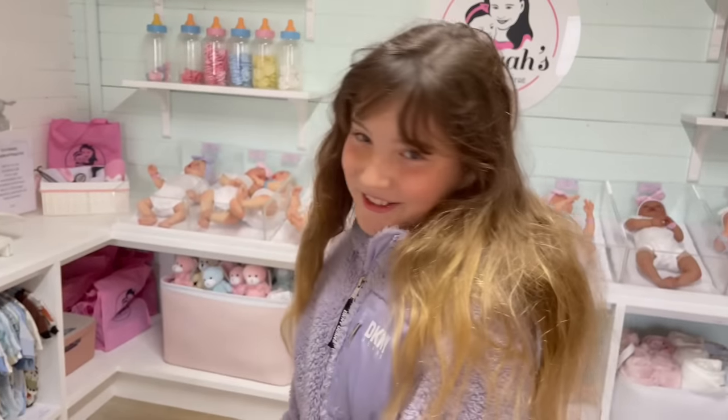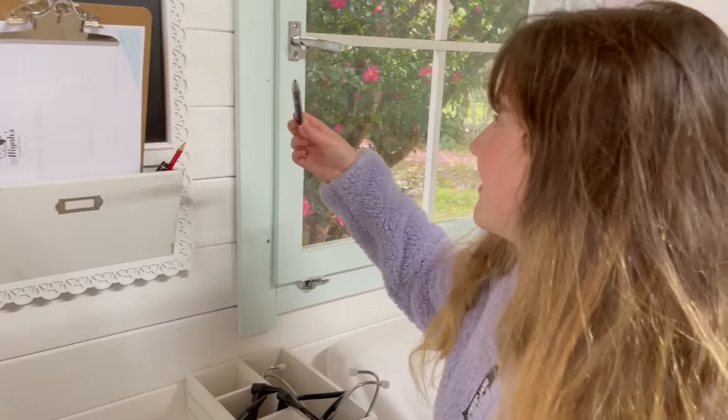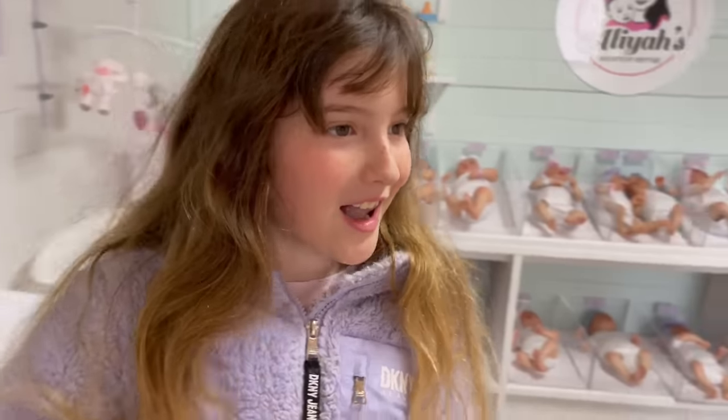Now, Aaliyah's job when people come is to help the little girl or little boy to pick out their baby. I can show what I do. What do you do? I help them get all the accessories and do the checkup, and I fill out the certificate. Yeah, our certificates are up here, guys. I use it with pens. Yeah, there's the pens. All right, we better go put the sign out quick.